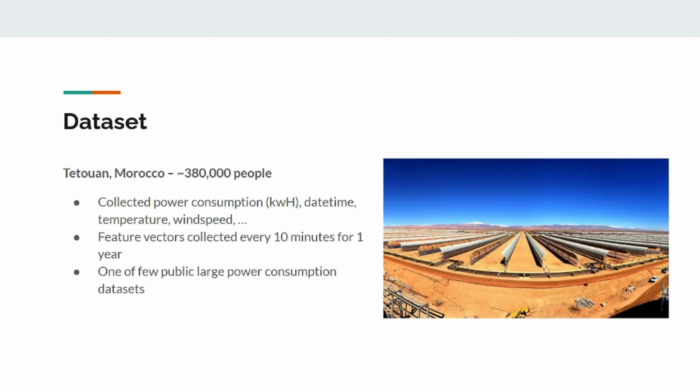can be really useful. So for our data set, we opted to use a city in Morocco named Tetouan. It has approximately 380,000 people living in it. This data set was great because it was one of the few public data sets that has large scale power consumption. And also it had very detailed information. They collected feature vectors every 10 minutes for a full year. So there were plenty of data points to train on.